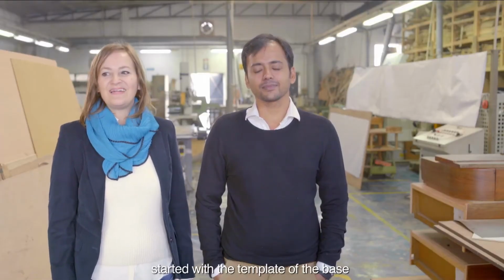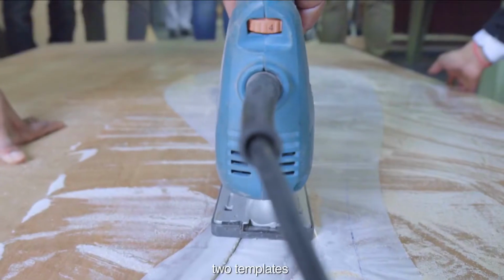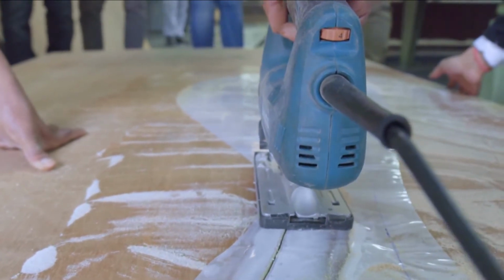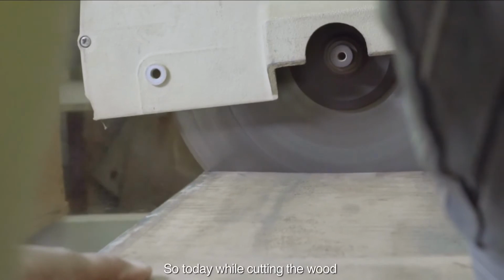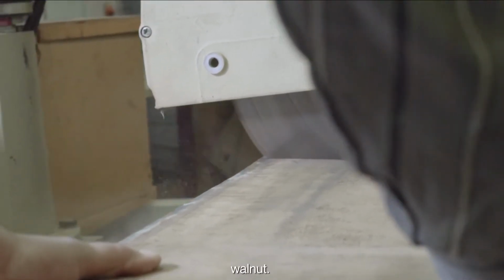So far we started with the template, the base, the inner base. We were just cutting 2 templates for the left and the right side, and we put it together in the right width. And that's what we did so far. Now we started preparing. We took the real wood blanks and we started cutting them. Today while cutting the wood, we had 2-3 big pieces of very beautiful American walnut.